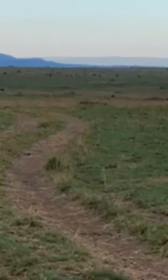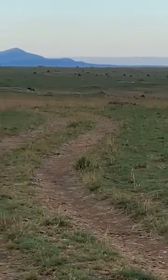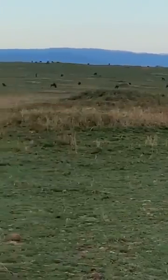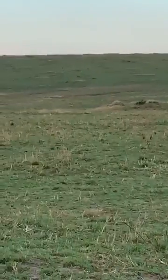It looks like the cheetah is chilled out a little bit. Might take time, might be later, might not be happening. It's lying now flat on the ground, and that might be it for today.